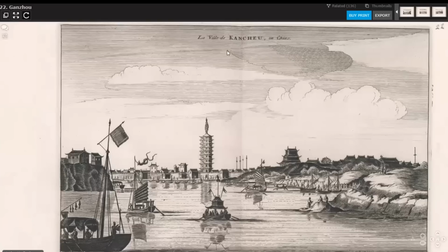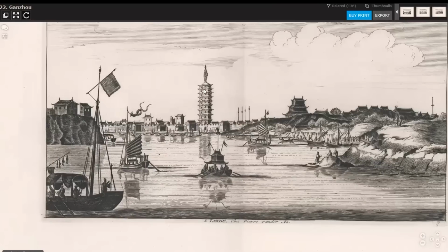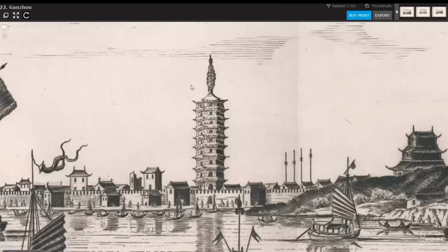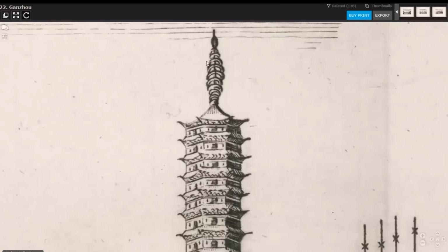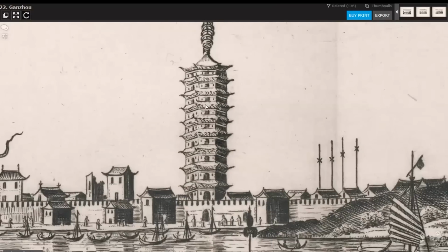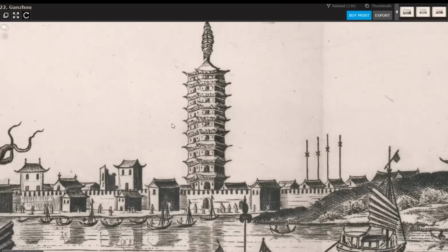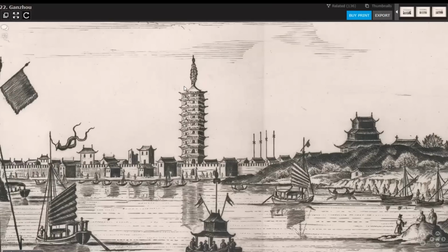Now this is Guangzhou again, or Kanchu. And again, see, here's this coil. Right, definitely coils on all of them. And then maybe a ball, but something on the top there. And the pagodas look very antiquitech-y. This one, they're not drawn, but a lot of the time you see these chains coming off these bits here, which of course chains are metal.